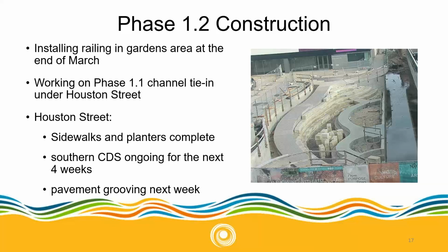An update on phase 1.2 construction. Here at the end of March in the gardens area, which you see in the photo, they'll be installing railing. But the biggest thing going on with 1.2 right now is on Houston Street. The sidewalks and the planters are complete, and they will have the pavement on the bridge deck grooved and finished up next week. They're working on the southern CDS for the next 3 to 4 weeks. Once all that's done, Houston Street will be essentially complete. They're also working on the channel tie-in underneath Houston Street and getting all that worked out.